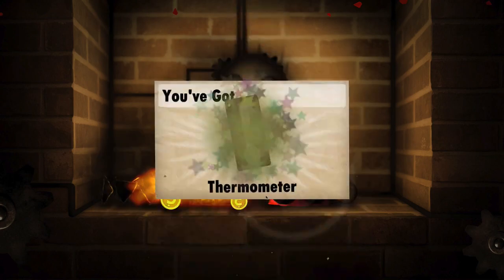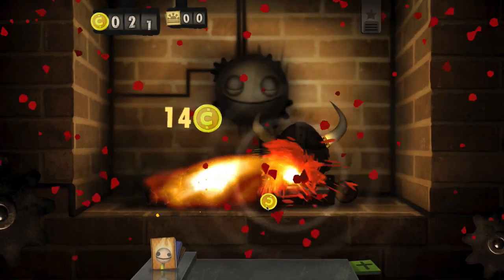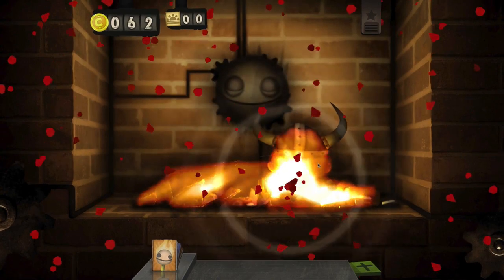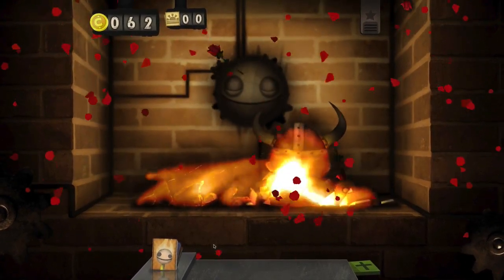I think it's broken. She gives us a thermometer, so she gives us a lot of special items you can't get otherwise. That looks really cool though. The cold metal heart is inhaling, but it's like right in front of her singing. It's really cool.